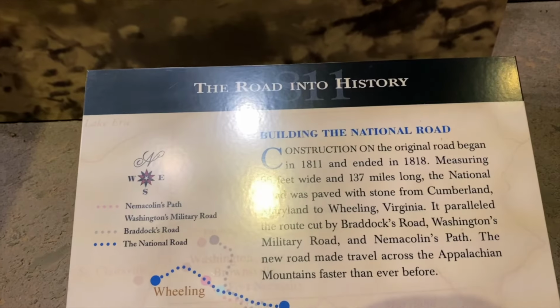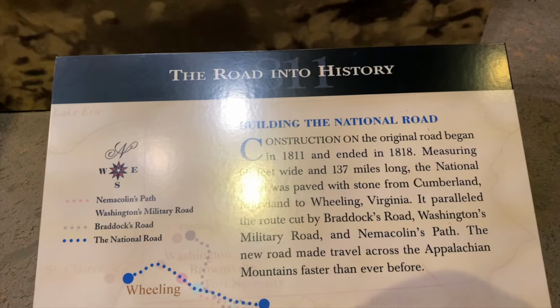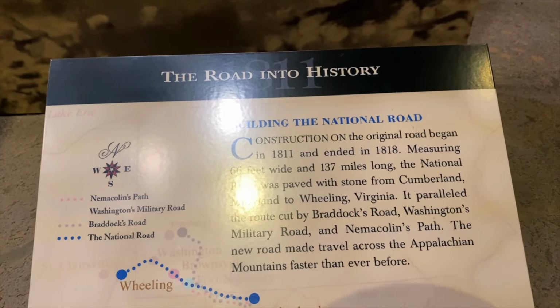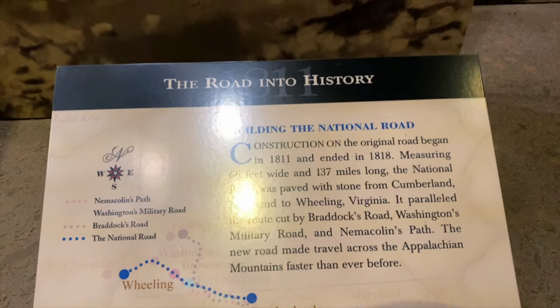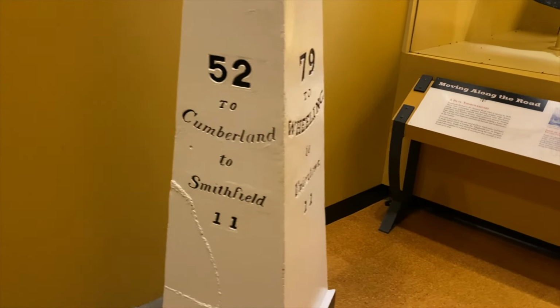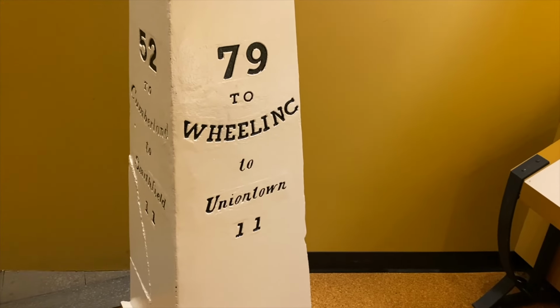If you want to read about it, construction began 1811, ended 1818, measured 66 feet wide, wow, and 136 miles long, paved with stone from Cumberland, Maryland to Wheeling, Virginia. Now, of course, West Virginia. Over here, a mile marker, 79 to Wheeling, to Uniontown, 11.